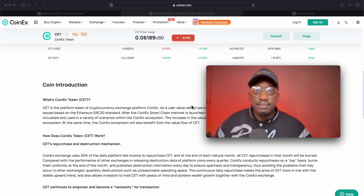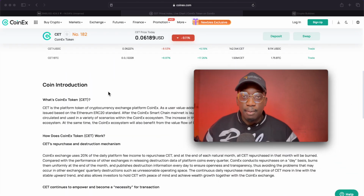My name is Arthur, guys. Just wanted to share with you what I'm buying and what I'm holding and what I'm believing in, so that you guys can also take advantage of all these opportunities.